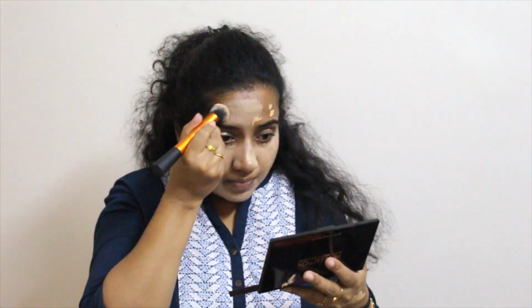It blends very smoothly. Okay, what I want to say here is that it blends very smoothly, but it does leave a white cast. So don't take too much. You can see here there is still a lot left, I had taken too much product, so don't take too much. And if you have taken it, then blend it well. It's smooth and all, like it is mentioned that it is a very smooth formula, but it does leave a white cast. So blend it well.